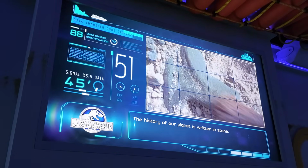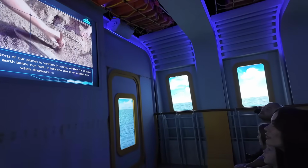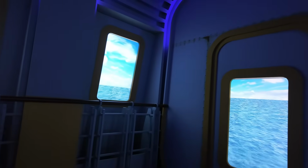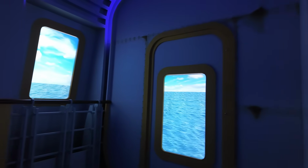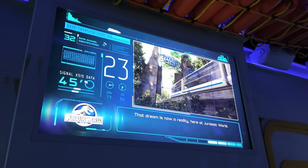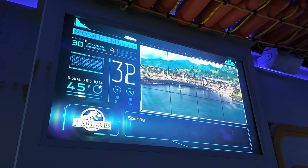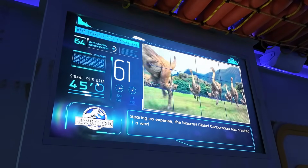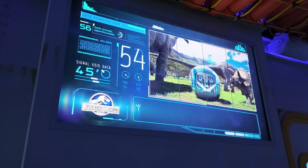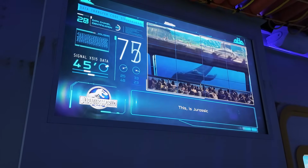The history of our planet is written in stone, written for all time in the earth below our feet. It tells the tale of an ancient era when dinosaurs ruled the world. Many have dreamed of visiting that world, witnessing the majesty and the power of the largest, most awe-inspiring creatures to have ever lived. That dream is now a reality here at Jurassic World. The park is a technological marvel and a modern phenomenon. Sparing no expense, the Masrani Global Corporation has created a world-class destination resort like no other, where humans coexist with dinosaurs in complete safety. We welcome you as our guests to step into a new reality over 65 million years in the making. This is Jurassic World.